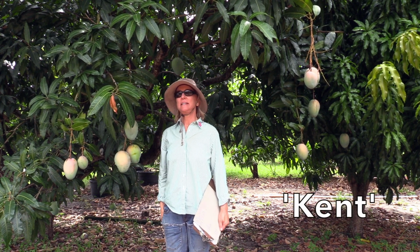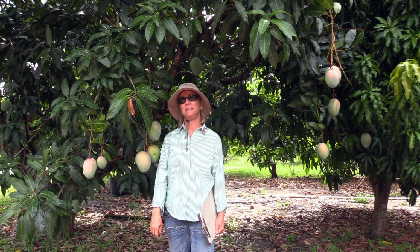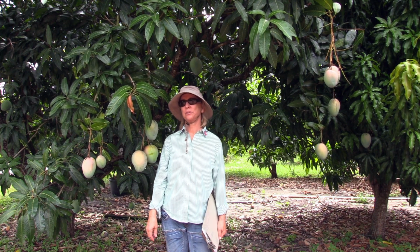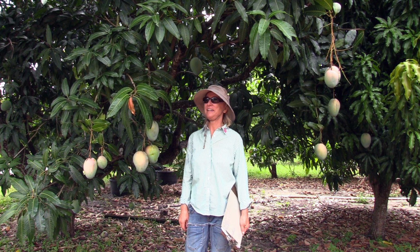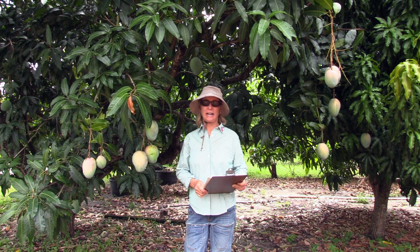Last year was not a good year for Kent. Part of the reason was that it was really hit by mango bacterial black spot. This year it was very clean, so lucky us, lucky everybody. Hopefully others who have those trees in their yards had a good year for Kent also. We still have some Kent on the trees.